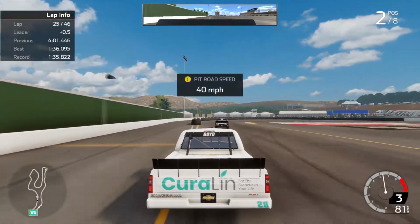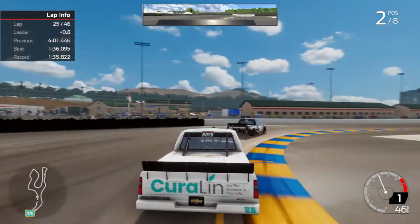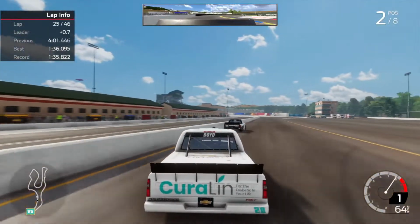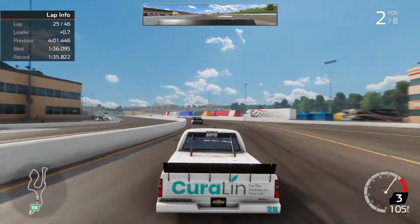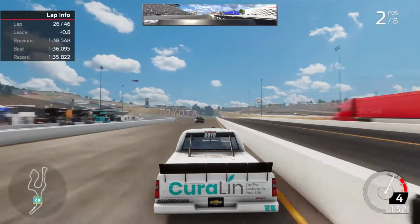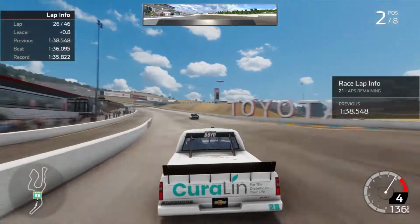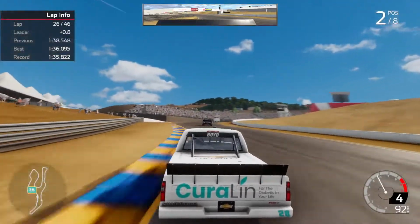Here comes Creek. Creek's trying to pass Scotty, but no good. Scotty gets a little bump from Creek. Creek's trying to get on through. Harvey gets past Scotty, and Scotty's going to take that third spot. Scotty is in third position, and Harvey's right there.